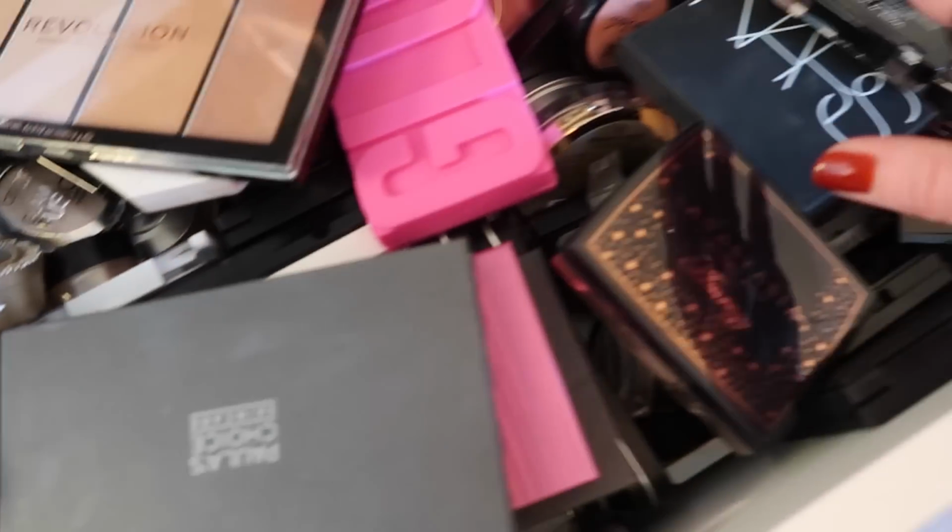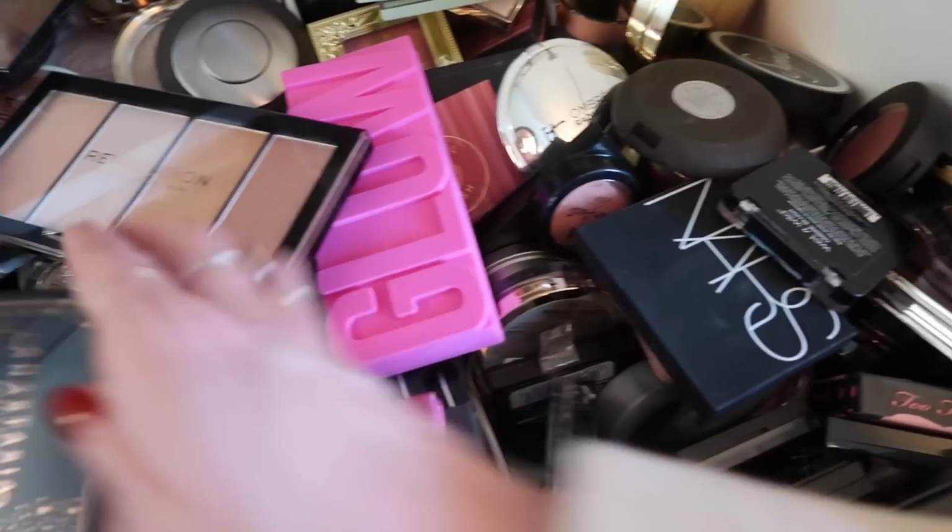I just feel like I need to pluck my brows every single day of my life. Like, how is that a sustainable way to live? Tell me. It's like kind of organized. Like, I think my blushes are over here somewhere.